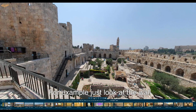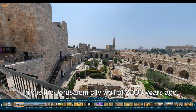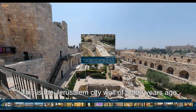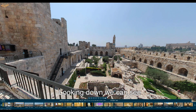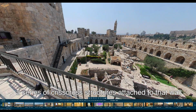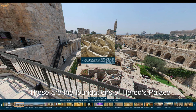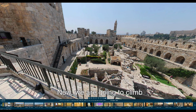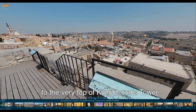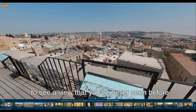For example, just look at the wall that crosses the courtyard. This is Jerusalem's city wall of 2,000 years ago, the same wall that protected King Herod's palace. Looking down, we can see a series of crisscross structures attached to that wall. These are the foundations of Herod's palace, built on Hasmonean remains. Now, we are going to climb to the very top of King Herod's tower to see a view that you've never seen before.